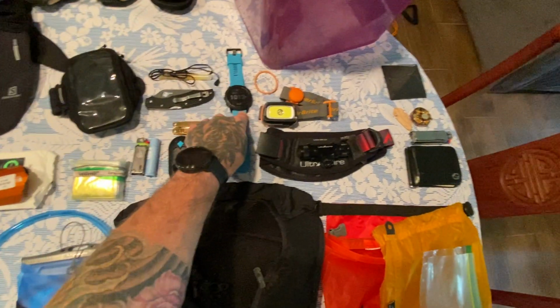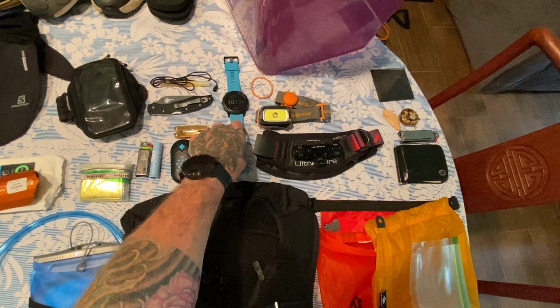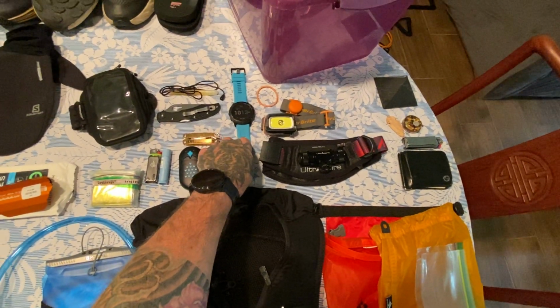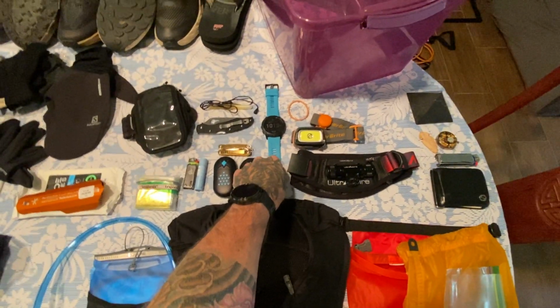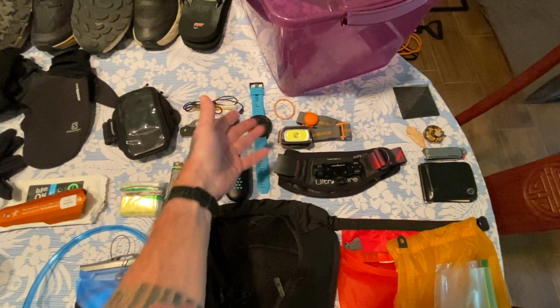Then my primary watch here is a Garmin. This is the Fenix 6X Pro Solar. I buy these used. I wait until the next model comes out. So when the Fenix 8 comes out, I'll be getting the 7, which is a couple upgrades to the 6.